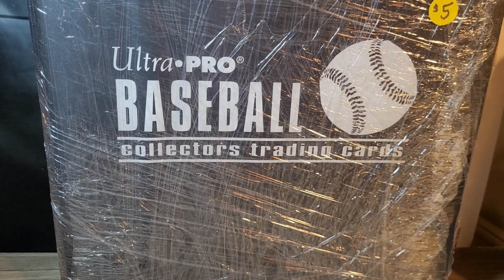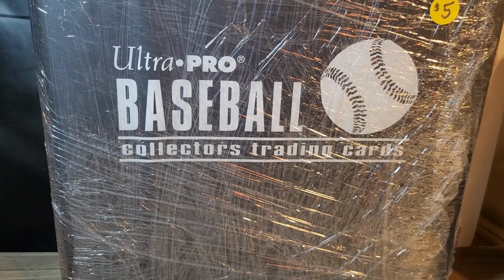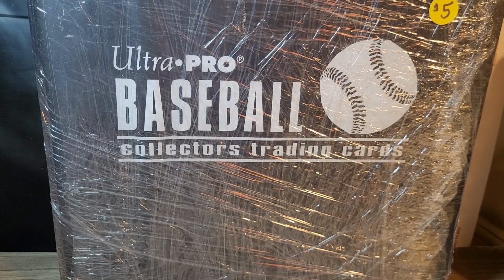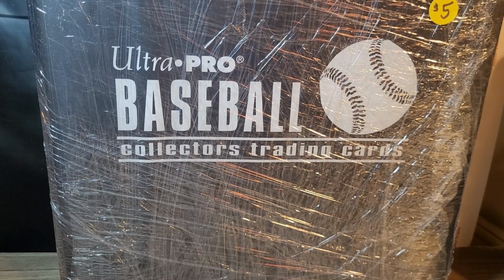Maybe it's a full set, maybe it's not, maybe it's some inserts, maybe it's not, who knows? Maybe there's a gold card or two in here. But either way, for $5, it's definitely worth the adventure. Again, there were some other things that I picked up at this sale, and this I paid the $5 for immediately because I didn't want somebody else to snatch it up. Maybe I'll show some of the other things that I got in another video down the road. But anyway, let's get to opening these.